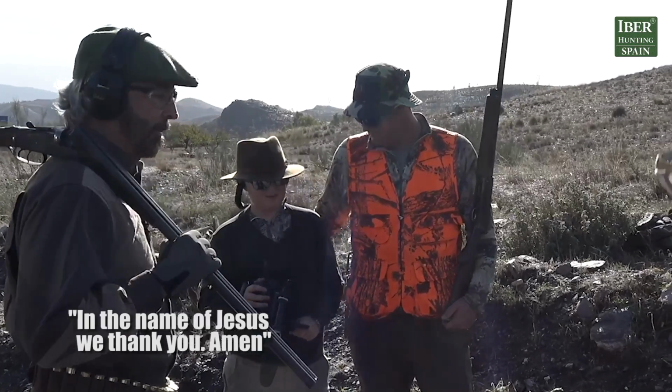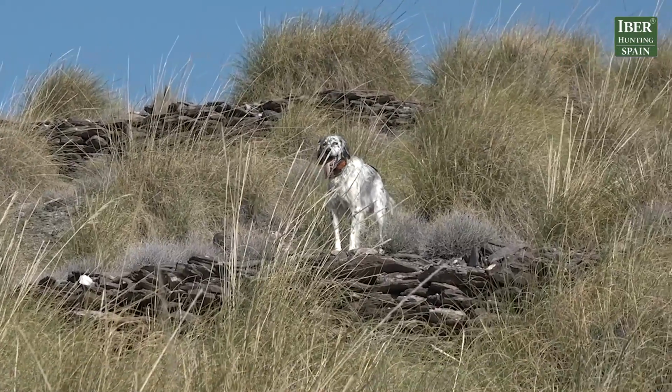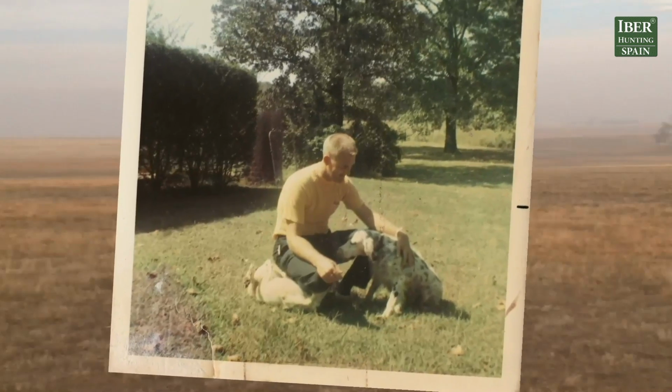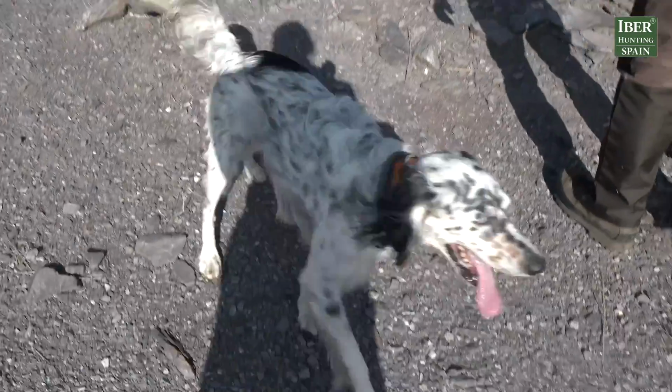Amen. You see the English setter right here? They make a breed called the Llewellyn setter that looks just like that. That may be a Llewellyn for all I know. And I had two dogs growing up. It was Jake and Sam. Old Jake would work right in front of me like this in a zigzag, and Sam would work the edge of the field in a square. If they were there, we'd find them.